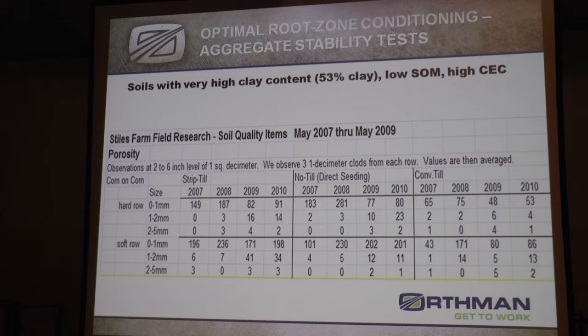But let's watch what happens in the 1 to 2 millimeter. They're going up, and they're staying stable or falling off. In the soft row, here's where strip till starts to show it's staying pretty stable over those 4 years. No-till staying pretty stable. Conventional tillage, it's all over the board, but we're getting the pore sizes improving in the 1 to 2 millimeter size. It's very important on how water will infiltrate and go into the depth of the soil. Next slide.